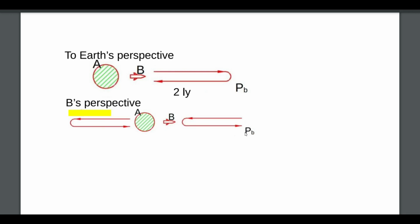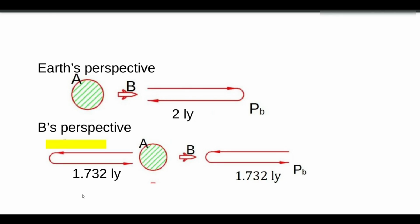If we think about that for a second, there is no actual symmetry. A and B do not agree on the same observations. A sees B traveling away for 2 light years, but B only sees A traveling away for 1.7 light years. Now, intuitively, if A sees B travel for 2 light years at half the speed of light, obviously 4 years would have passed. But if B sees A travel away at 1.7 light years, then obviously only 3.4 years would have passed. That's very intuitive.